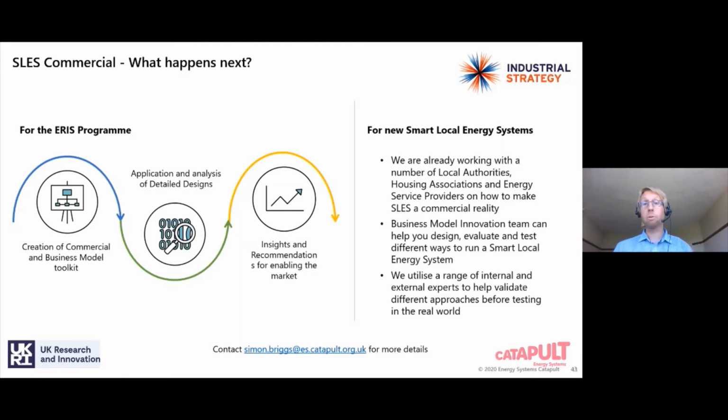And for new smart local energy systems, we're currently working with a number of different local authorities and service providers that are out there and trying to figure out how you make this a commercial reality. So we're working through different means of designing, testing, and evaluating different approaches and how they might work. And ultimately trying to utilize some of the internal Catapult experts around modeling and consumer research to try and figure out how best to actually bring this concept to market.